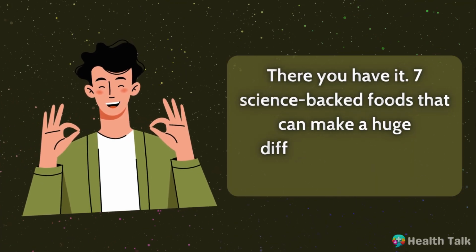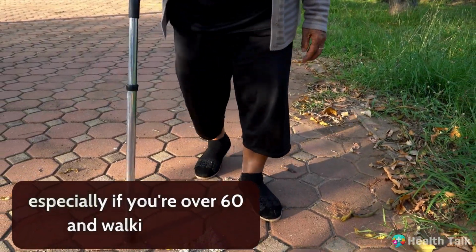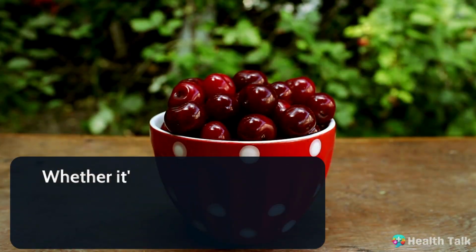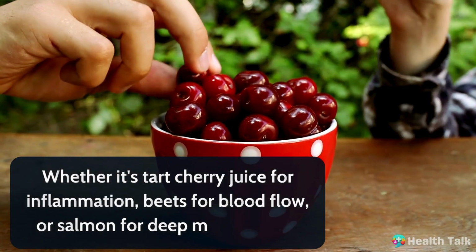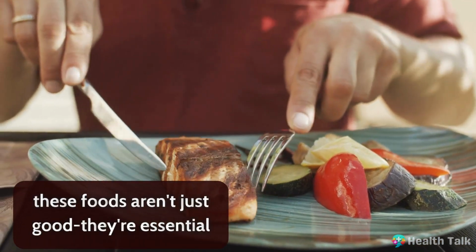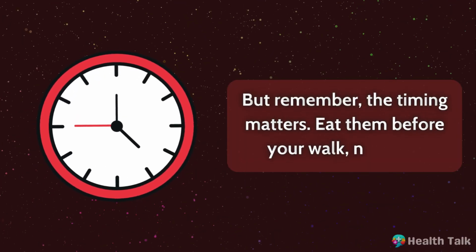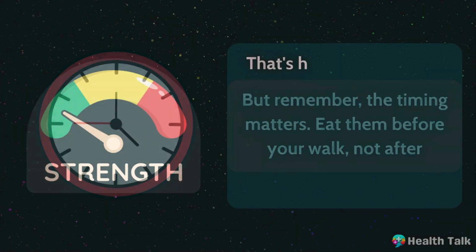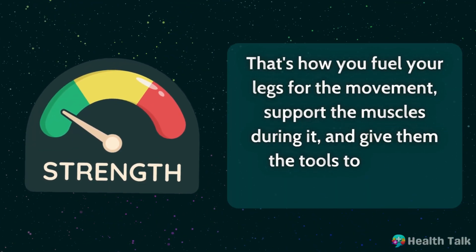There you have it. 7 science-backed foods that can make a huge difference in your leg strength, especially if you're over 60 and walking daily. Whether it's tart cherry juice for inflammation, beets for blood flow, or salmon for deep muscle repair, these foods aren't just good, they're essential. But remember, the timing matters. Eat them before your walk, not after. That's how you fuel your legs for the movement, support the muscles during it, and give them the tools to rebuild stronger afterward.